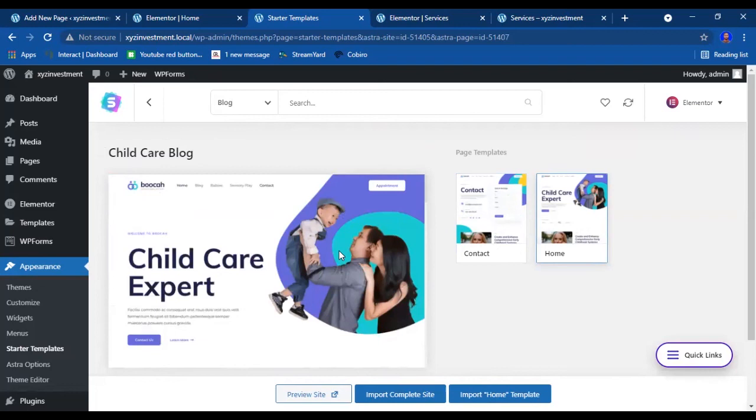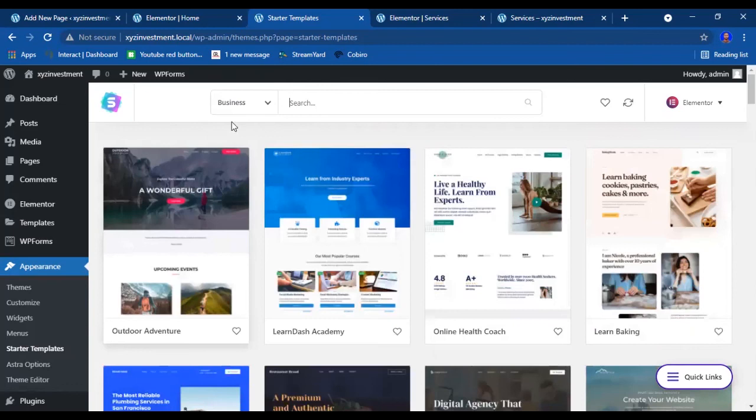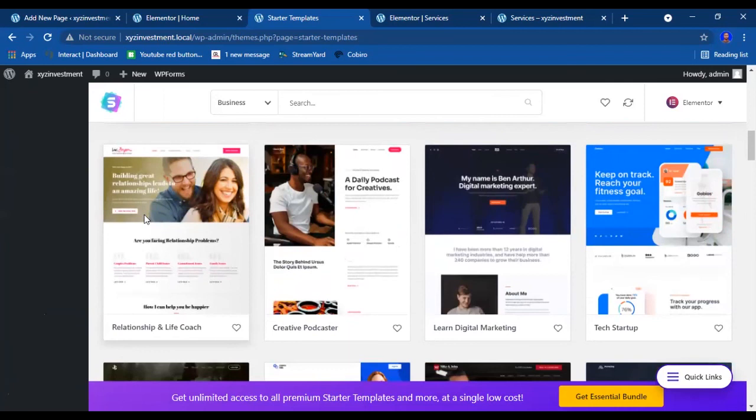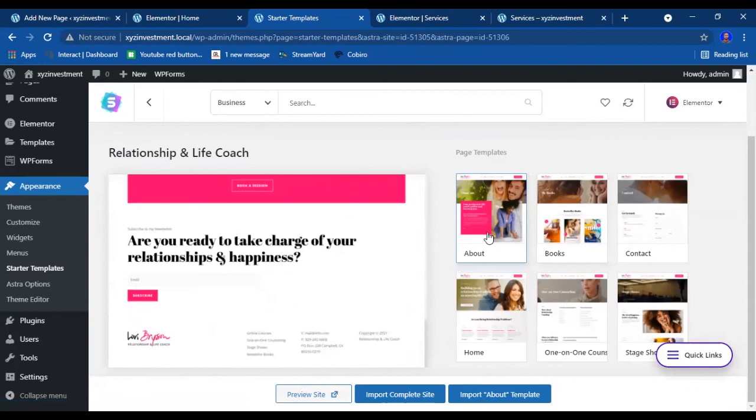So now let's talk about business and choose the free version. So you see all these things are different types of business websites you can create. So let's say you are into relationship and life coaching. This template is perfect. So see how it's looking. You see, with all these tons of templates laid out here for free, you can start building something for yourself.